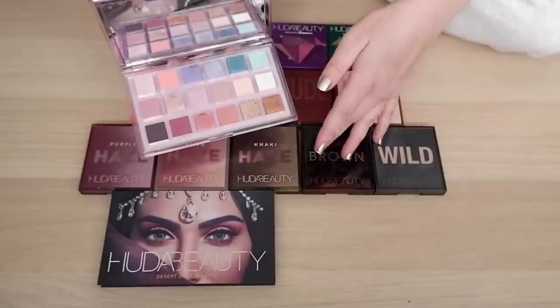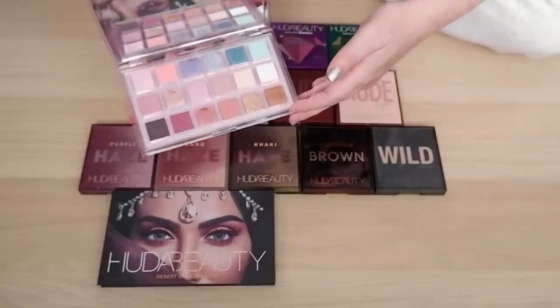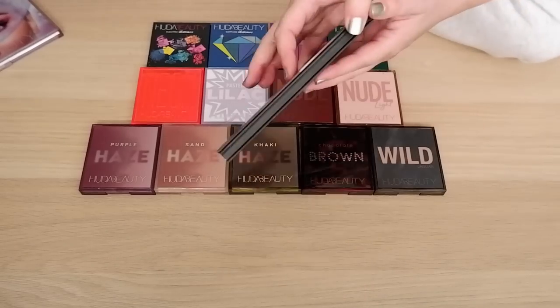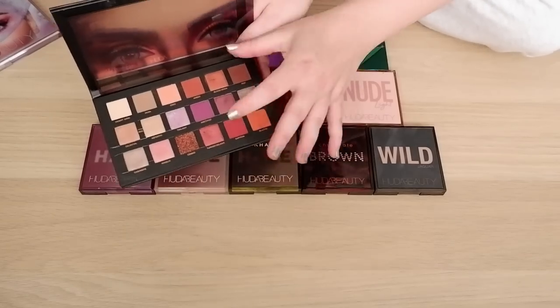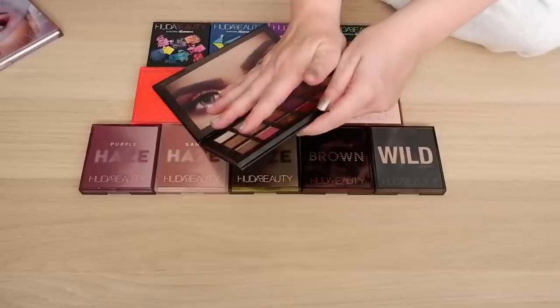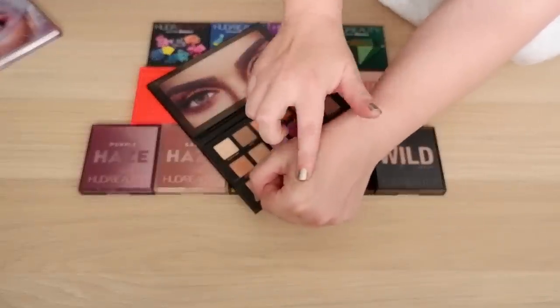You want something neutral, but also some nice bright pops of something, and you have a fair skin tone. This is absolutely amazing. Desert Dusk. This is one of my all-time favorite palettes, mainly because, yes, it's got those warm tones and everybody goes for this, but this cashmere shade is one of the best neutrals in my entire collection.